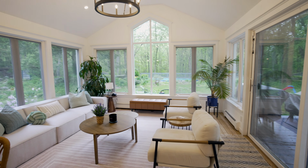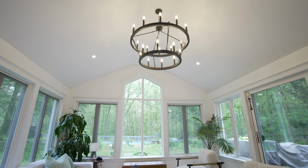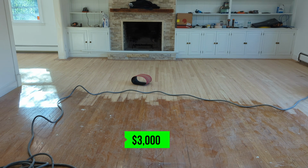The sunroom, we did a lot with the sunroom. We painted the walls, we refinished the floors, which by the way, refinishing all of the wood floors in the house cost, I think it was $3,000 to do that.